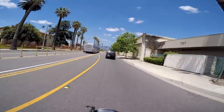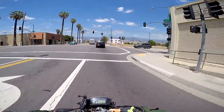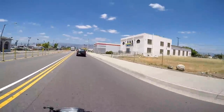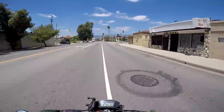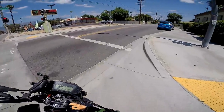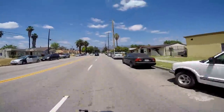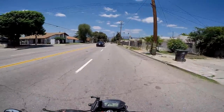But nature's calling right now and I'm literally about to redline this Grom through red lights just to get home because I literally am about to erupt right now and I don't like it. Yellow light, fuck. You asshole, you triggered that. I don't care, I can turn right on red. And right now we're about to show you the historical plumbing system of San Bernardino.